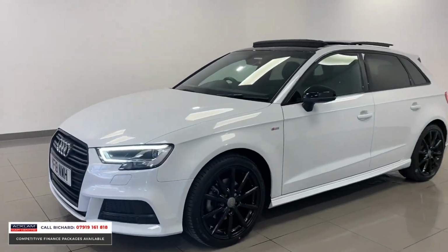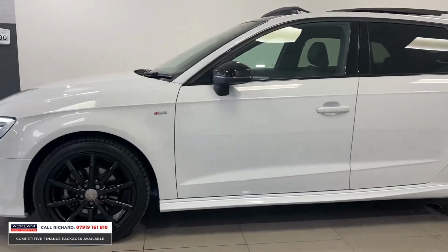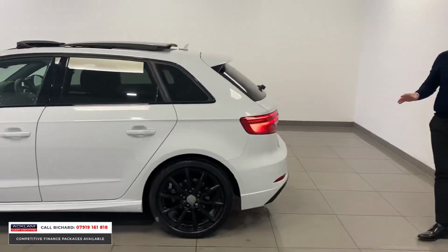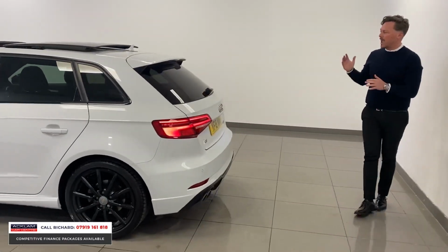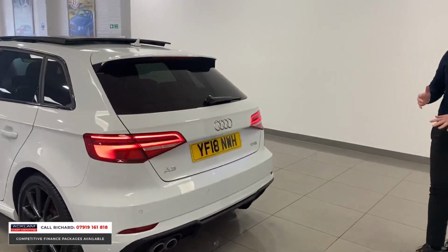It's a great car because it offers you everything. Great running costs. Power, I think it's 150 horsepower for this little car, but it's an S-Line black edition, so you've got the beautiful S-Line styling, bumpers, LED front and rear lights, dynamic indicators, beautiful gloss black rear diffuser.